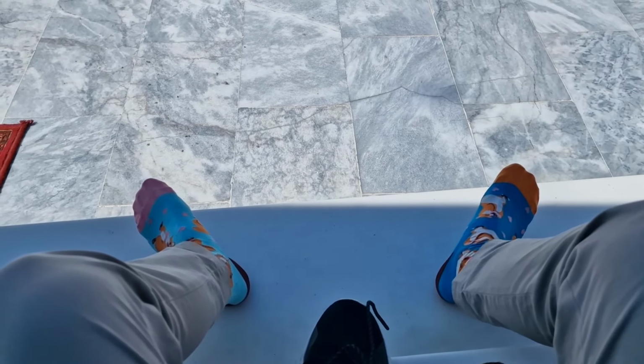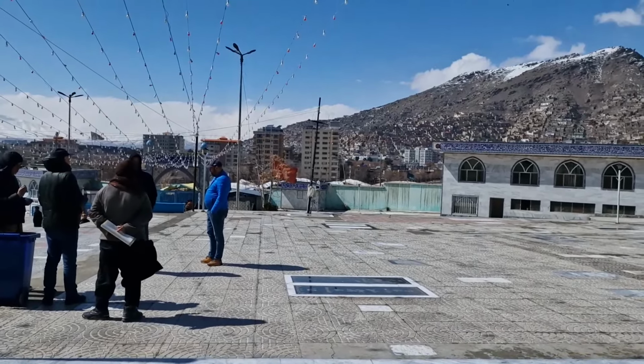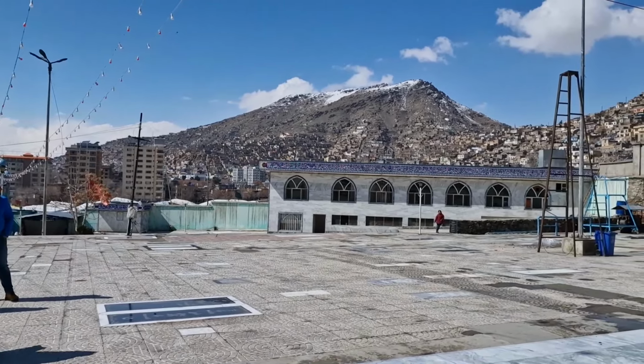Man, it's so cold on this marble to walk just with your socks. But it's beautiful. It's worth it. It's all worth it. So earlier, when I saw one of my buddy's photos from Kabul, it was raining, it was snowy, everything was dark, guys.